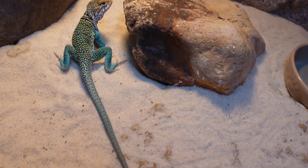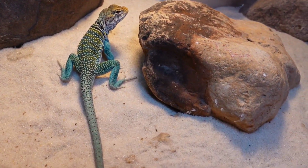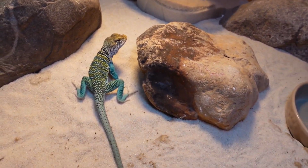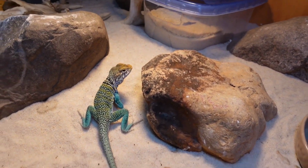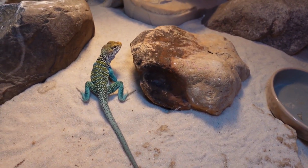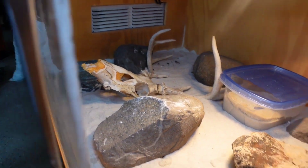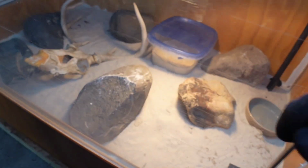I'm going to see if I can show him a little bit. Look at that. That is one beautiful lizard, man. I did not try to breed any more of these guys. I did things wrong, to be honest, and I want to make sure that if I'm going to continue breeding color lizards, I'm going to do it 100% right. That is a Bailey color lizard, or Eastern color lizard. So maybe in the future.